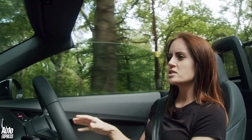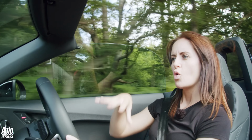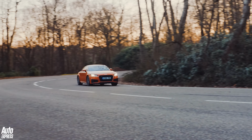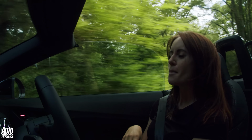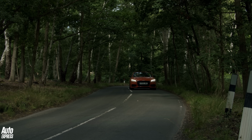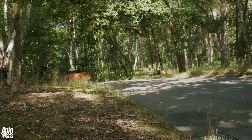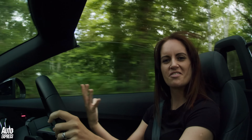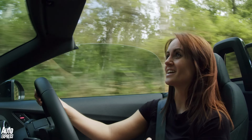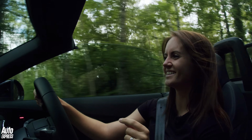Now this car is based on the Volkswagen MQB platform, and this specific car weighs 90 kilograms more than the coupe version, which we think is worth it. Because I tell you what it is, there's just something about driving on normal roads at normal speeds in a convertible. Makes it much more of an event, doesn't it? I just love it. I'm having the best day. Plus, this is probably the first time I've had a convertible and the sun's been out, so it's quite lovely.